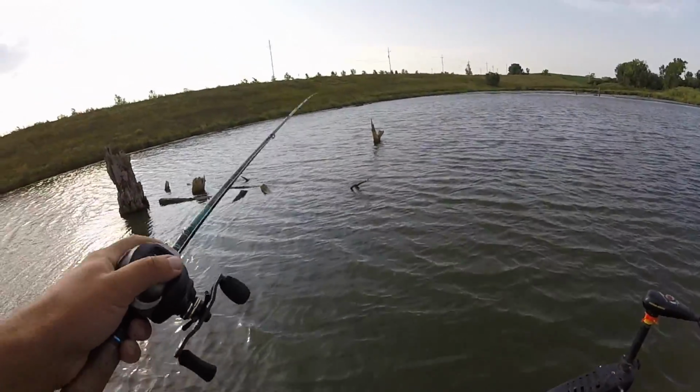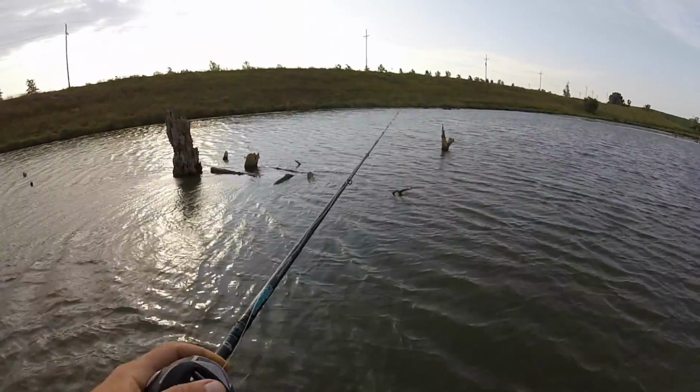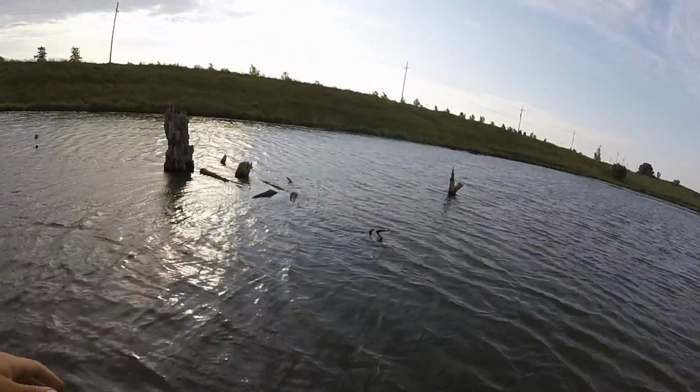I'm gonna tie this thing actually on a swim jig here in a second. See if I can't catch one like that. I think that'll be absolutely perfect to throw on a swim jig. First I want to catch a 17-pounder out of these trees though.